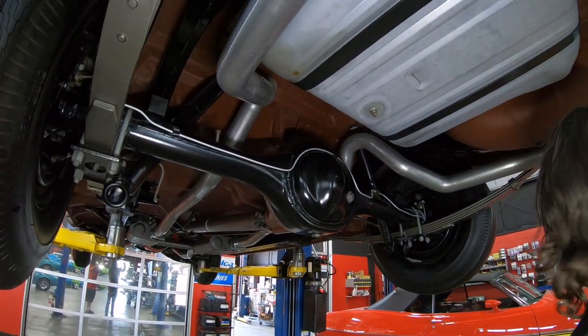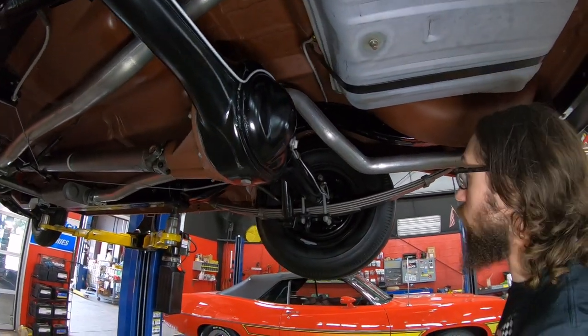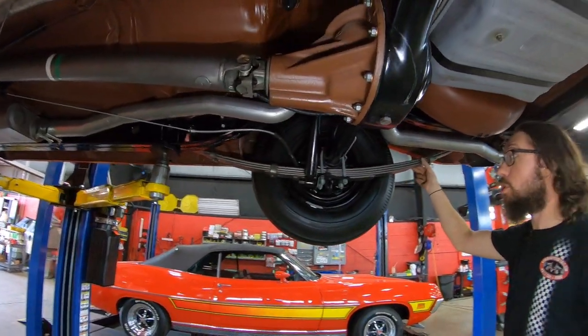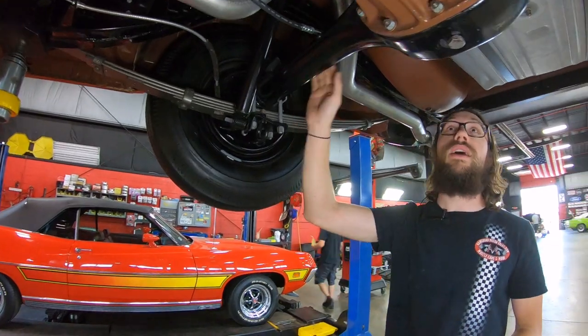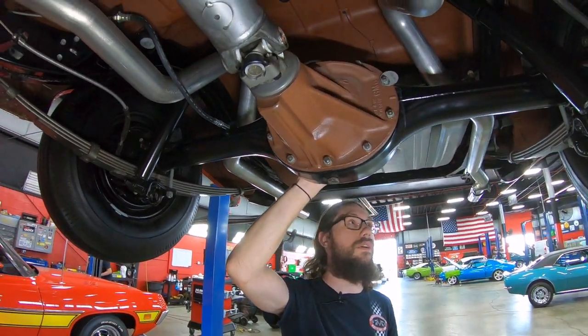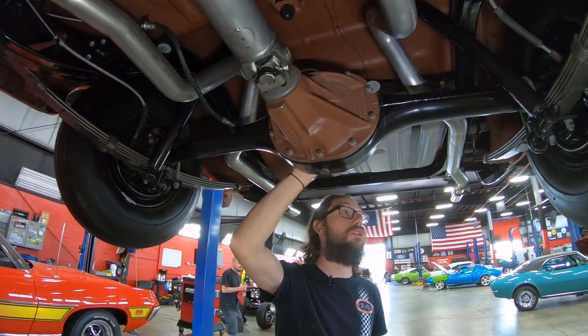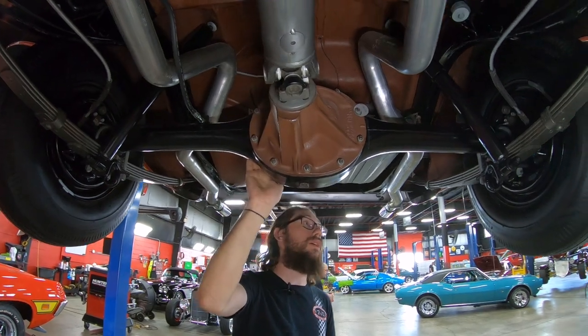So obviously, it goes without saying, you're going to hear the word new a lot under here. It looks like we got brand new exhaust on it. The leaf springs look to be new. New brake lines on it. The rear end is actually date code correct for the car, 1957 correct. It is a 3.63 or 3.65 to 1 gear ratio, open differential, drum brakes on either end of it.